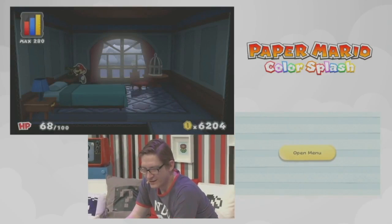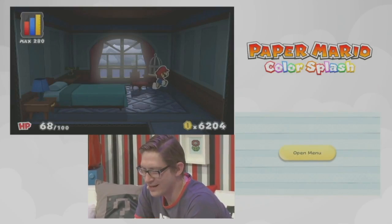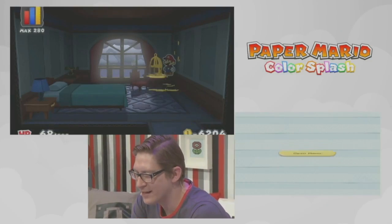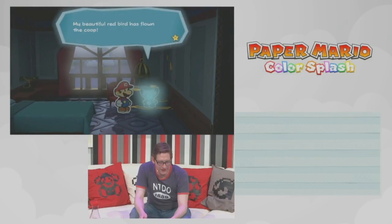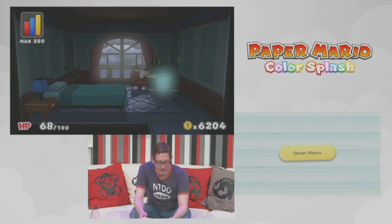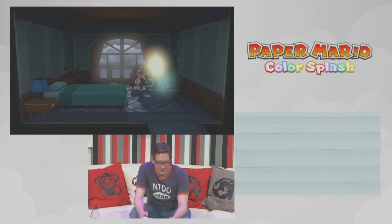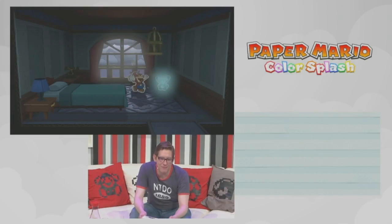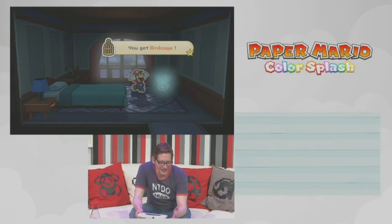Okay. This room seems decidedly less haunted, but there's a cage here. When I see white items, I usually always try to paint them. Oh, okay, there was also a ghost Toad there. His beautiful bird has flown out of the coop. So let's paint the entire cage. I'll fix his bird cage. Maybe his red bird will come around. So I have to try to remember this about the red bird cage.